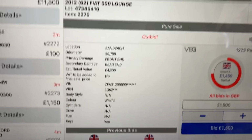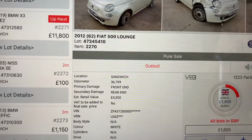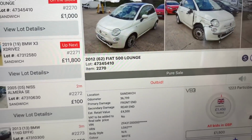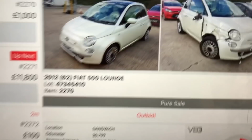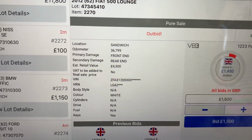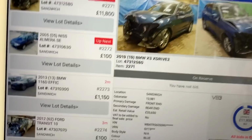Bonus time. Still going. Shall I have one more bid at 1,500? I think that's too much. No, they can have it. If it wasn't for the suspension leg, I'd think about it. Bonus time. Unbelievable. Sold. Oh well, didn't get that one either.